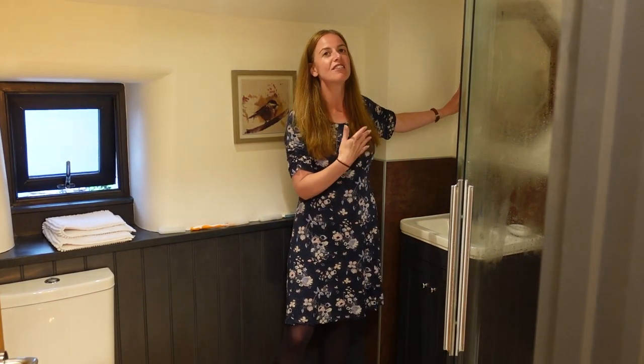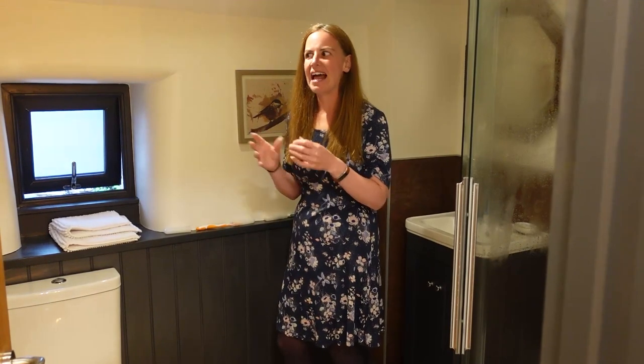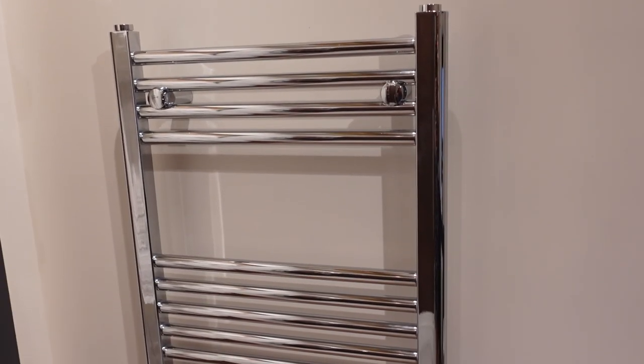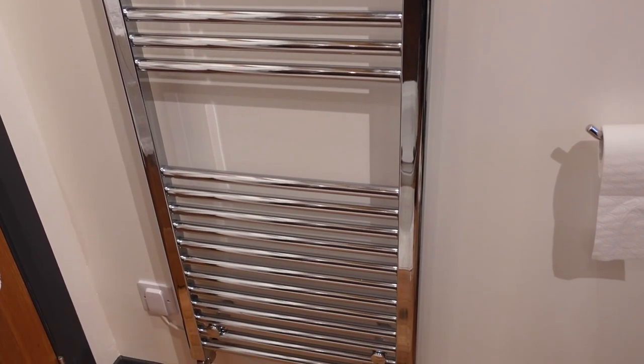I like how this mirror almost looks old, maybe sort of Victorian inspired. But it's really nice how they've been able to blend that modern with the older stuff. The other thing that I really like is that the radiator in here is a towel radiator. So every time we've got out of the shower and we grab our towel, it's lovely and toasty and warm.